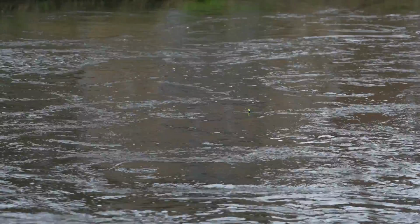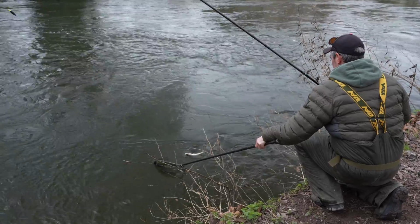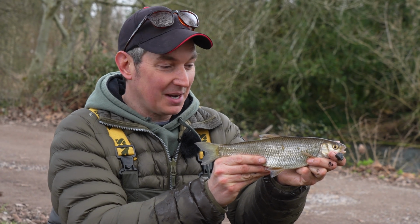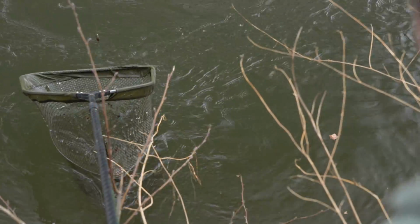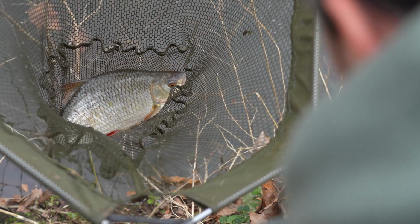And every time that float went under, every time I struck, I kept thinking, please be a big roach. Several trout later, I hooked into a fish that I thought, this could be it. This might be the roach I'd hoped for. And then, believe it or not, as it came towards the net, the most beautiful big river roach I'd ever seen, definitely over 2 pounds, was sitting in the bottom of my landing net. Well, I've caught lots of 2 pound roach on camera from still waters, but that's the first 2 pounder I've managed to catch from a river for the Specimen Series camera. So it was a bit of a special moment for me.